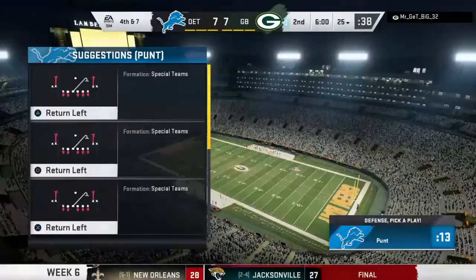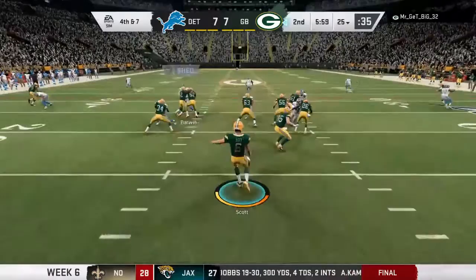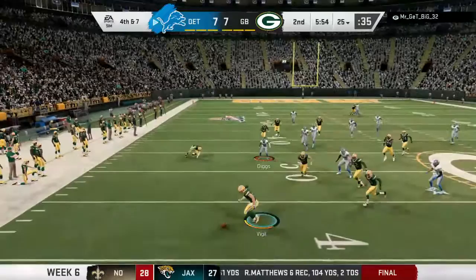On fourth down, J.K. Scott ready to punt it away. Jamal Agnew is deep to return it. They only punted twice in the win last week as he gets this one away. And this kick will be touched down as they spot it inside the 45-yard line.